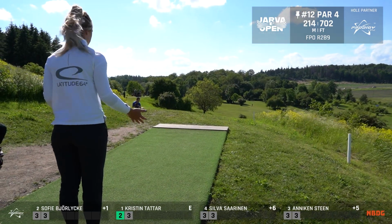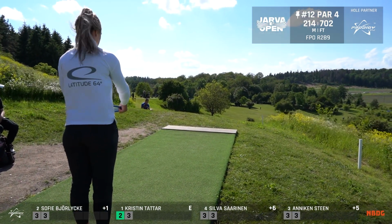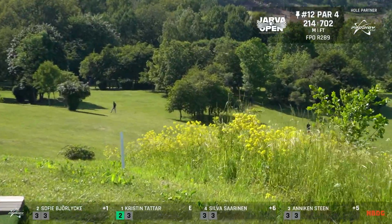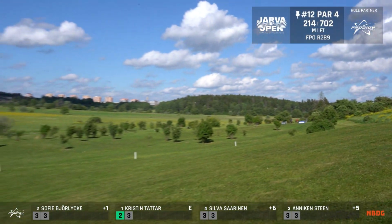And looks like a pretty strong headwind. Yeah, is it headwind? That's kind of what I'm seeing as well. We're going to see. Oh, and she... Oh, yeah, that's a headwind, all right. She trusted it a little too much.